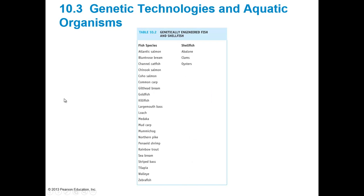Okay. In terms of genetically engineered fish, there's lots and lots of them. There's only one on the market, and that is a type of salmon that we're going to talk about in just a minute. Generally, there's a lot of outcry against genetically modified fish, and a lot of companies have rejected selling these fish. Like Costco, you cannot get genetically modified salmon at Costco.